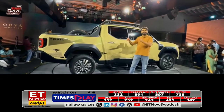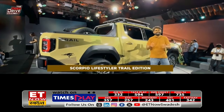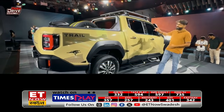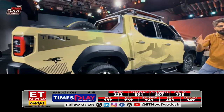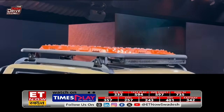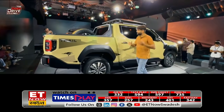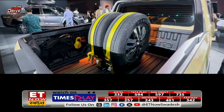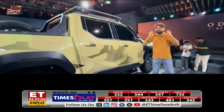नाउ व्हाट यू सी बिहाइंड मी, दिस इज द महिंद्रा स्कॉर्पियो लाइफस्टाइलर ट्रेल एडिशन. अब बेसिकली अगर आप ऑफ रोडिंग करते हैं, काफी ज्यादा इंथुजियास्टिक है ऑफ रोडिंग के बारे में, दिस इज द वन दैट विल वर्क फॉर यू. पहली बात तो अगेन डीकैल्स कलर जो है ऑफ रोडिंग से मैच करते हुए हैं. ऊपर आपको दिखेगा ट्रैक्शन पैड्स रखे हुए हैं. बेसिकली आप कहीं फंस जाए तो इन्हें टायर्स के नीचे लगा के आप वहां से निकल सकते हैं. टायर्स अगर फट जाए, खराब हो जाए तो पीछे आपको बेड में 2 टायर्स यहाँ पे लोडेड भी मिलने वाले हैं. नाउ दिस वर्जन इज गोइंग टू वर्क फॉर यू if you really spend your life off road.